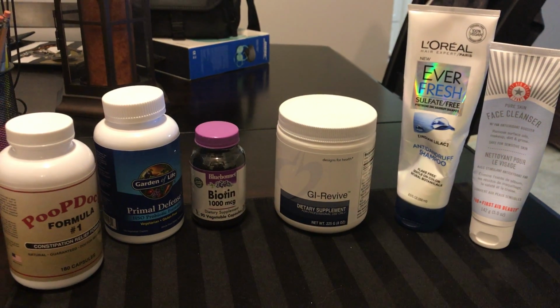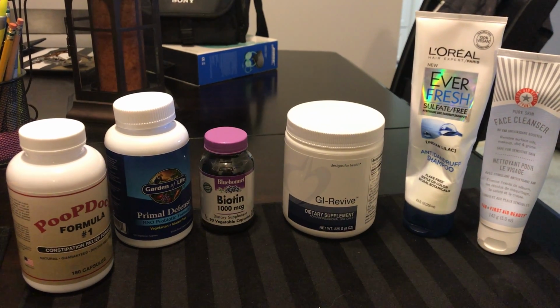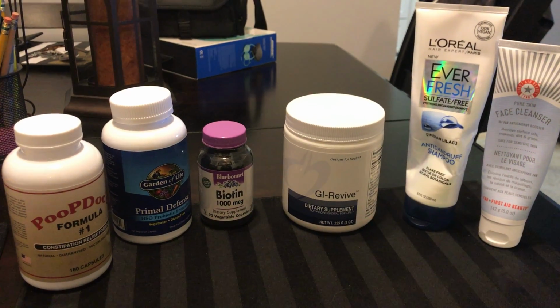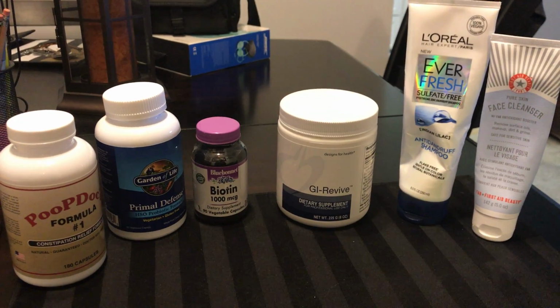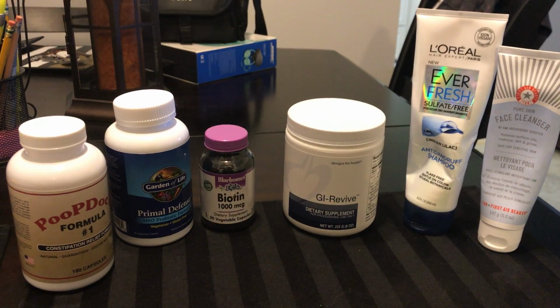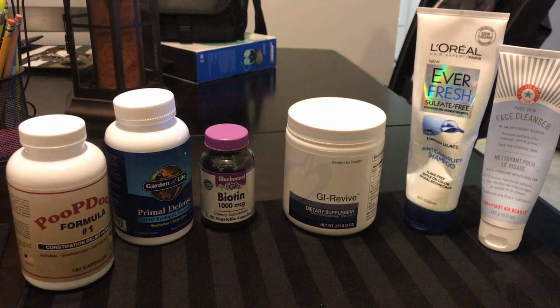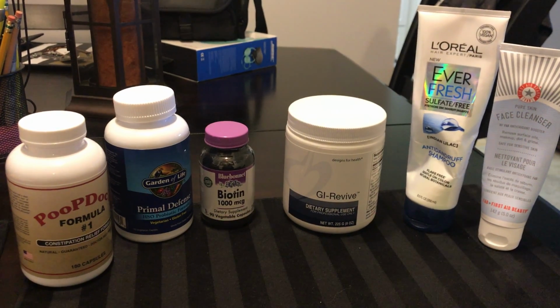And so I spent a lot of money in the past trying different things. And most of the things that I've tried until my current regimen have only attempted to manage the symptoms and not address the actual problem that's causing the seborrheic dermatitis.